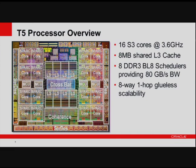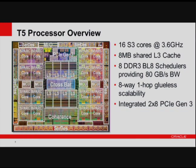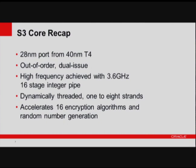We have logic to support one hop scaling up to 8 sockets. And we provide 2 PCI Express Gen 3 ports, each by 8 in width. And finally, logic for power management. T5 includes a 28 nanometer port of the S3 core, originally introduced on T4, actually last year at Hot Chips. T4 was a 40 nanometer part and was running at 3 gigahertz.